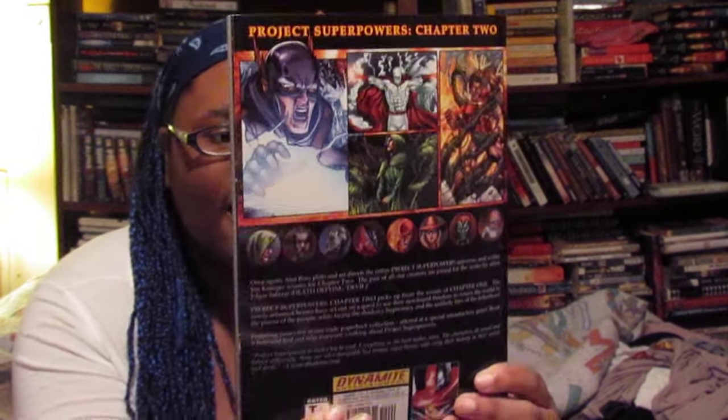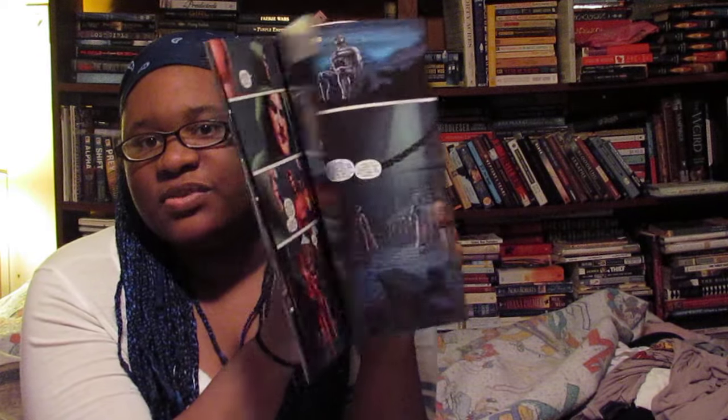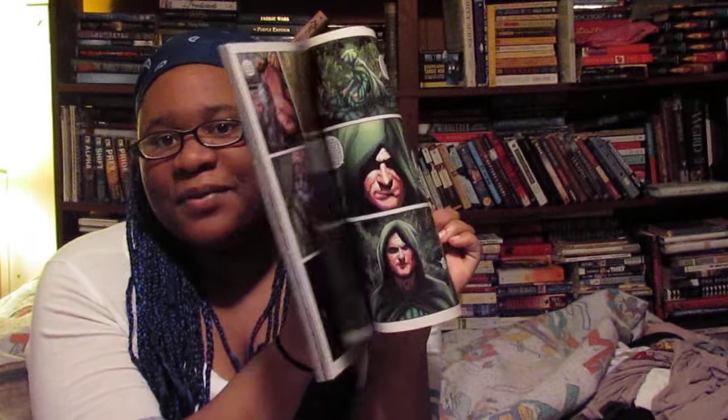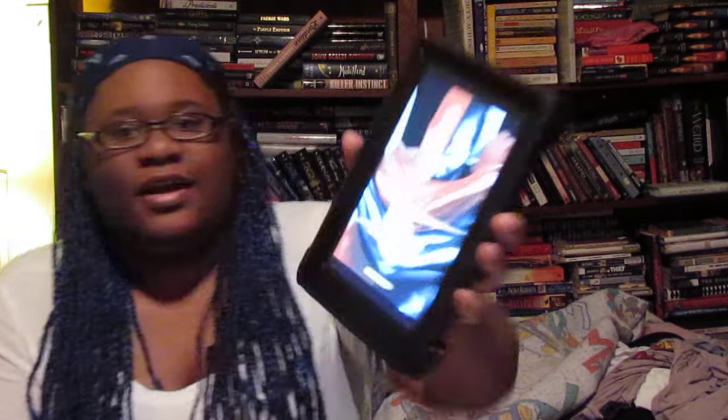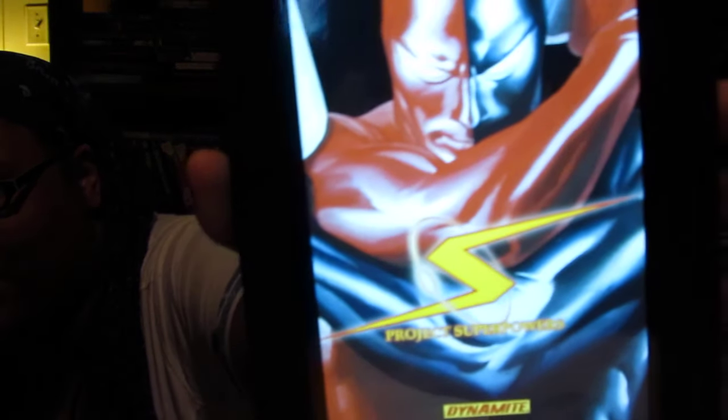And then we have Project Superpowers Chapter 2. It looks like lots of superheroes I have yet to meet. Here goes the back. They also gave you a code, because this is Chapter 2. They said it was a standalone and you could read it like that, that you didn't need to read the first one, but for those who did, they gave a code where you could go to the website and download the e-copy. Obviously I did, because sometimes I really like things in order. So here we go. That's the first one, and I read a couple of pages and I liked it so far, so I'm definitely looking forward to it.